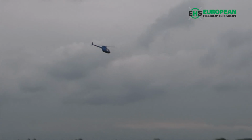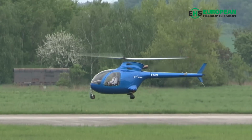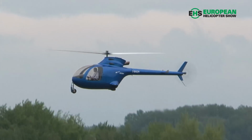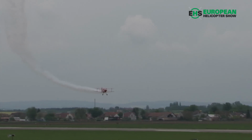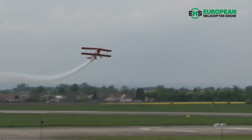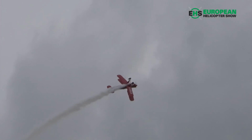Following the arrivals, first on the display agenda was a demonstration by the small 2-seater KISS 209M ultralight helicopter, which, despite its size, boasts a retractable undercarriage. The rotorcraft was then followed by an elegant display of aerobatic manoeuvres by a Bucher Bu-131 Jungmann biplane.